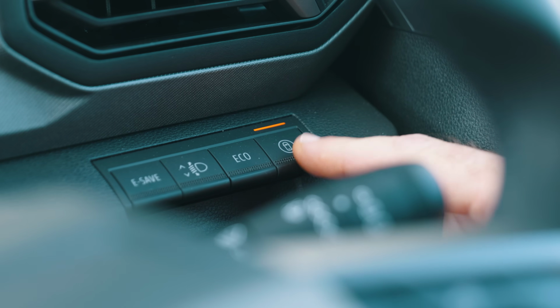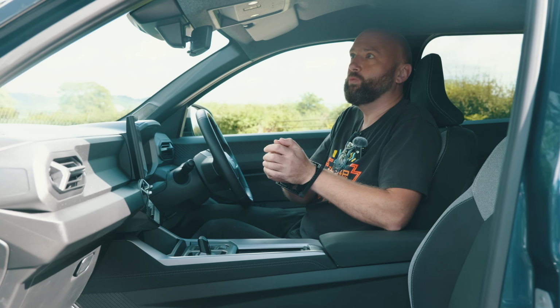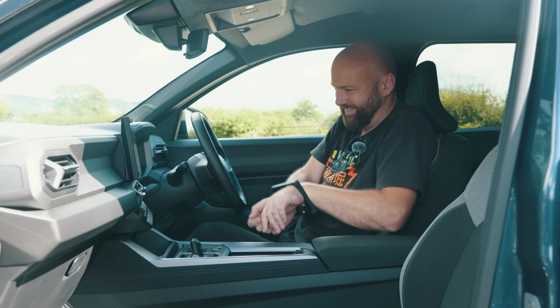But otherwise, it's just a real doddle to use. And I love that there's a physical button for turning off all of the driver assistance systems with 2 presses, like in all the other Renaults. You haven't got a sunglasses holder up here, and you have got a little mirror here with a light that comes on. I genuinely can't get out of these.